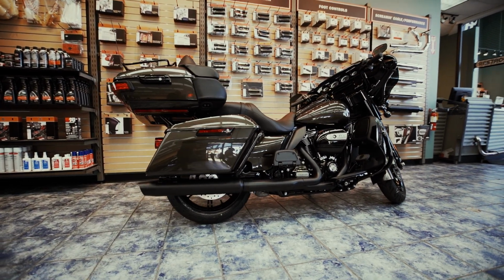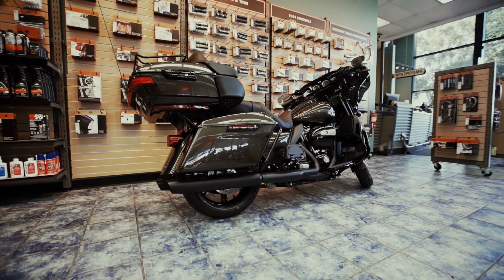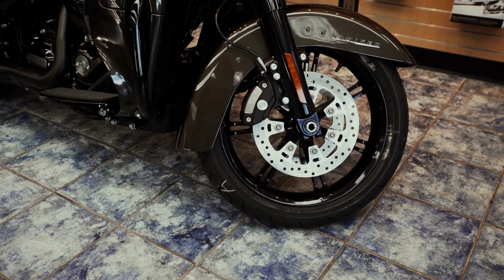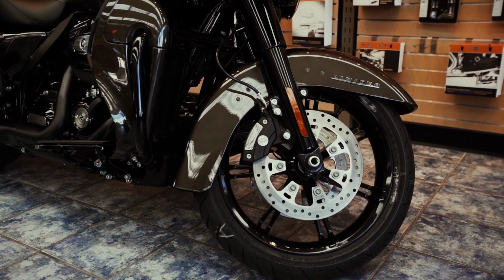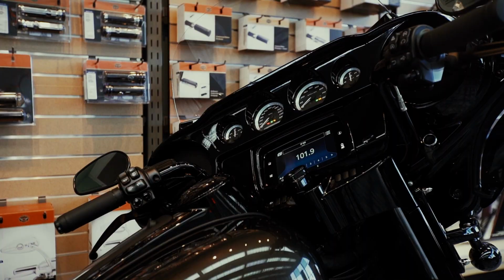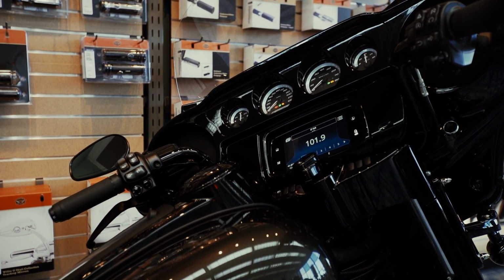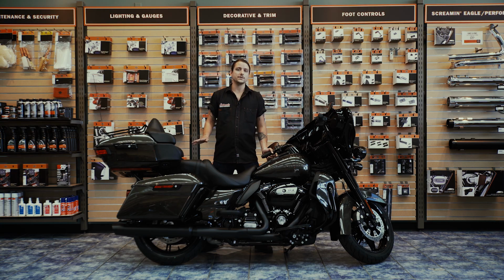So for the 2020 models, they come with the classic awesome limited packages such as the Tour Pack for maximum storage on long rides or just short distance bar hopping. Also coming standard with the mag rim wheels and ABS system, so maximum braking power for safety. And of course the touchscreen navigation system and the Boom GTS audio. And if you're riding in cold weather, it also has the heated grips that come standard with this bike.